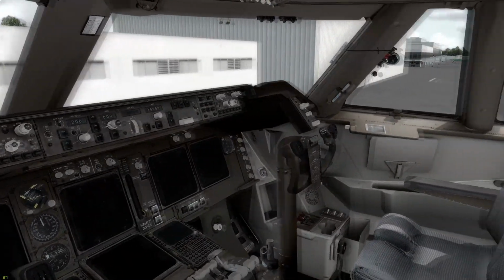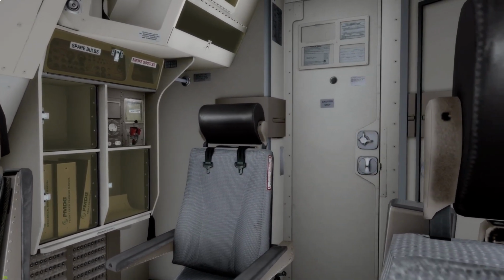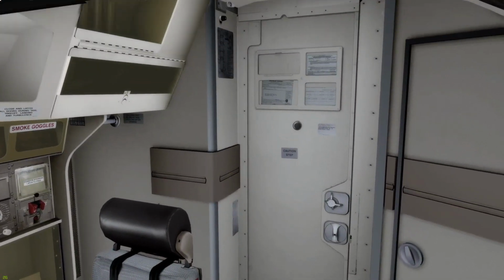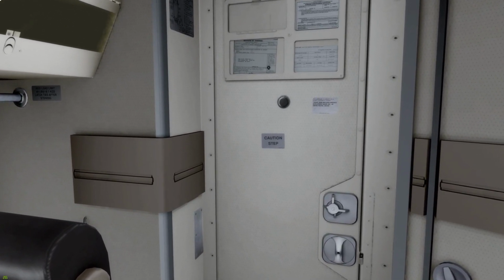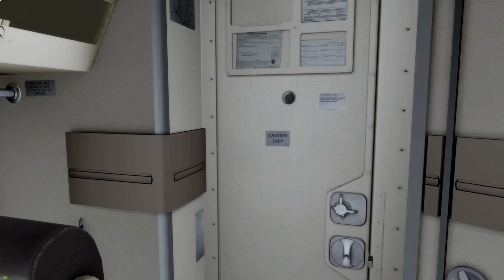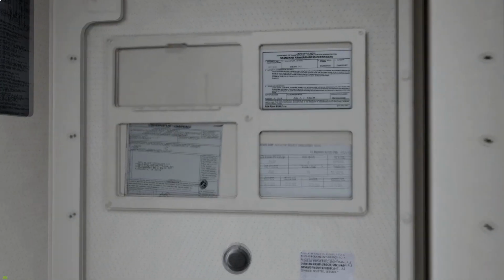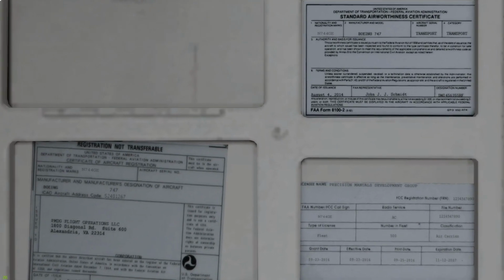All right, so I'll just give you a little tour around the cockpit. Got to be careful there not to go through the roof, but got the back door, or the main door here. It's not clickable to open. But you can see the level of detail they've gone into. You could probably read some of these. Yes, you can.